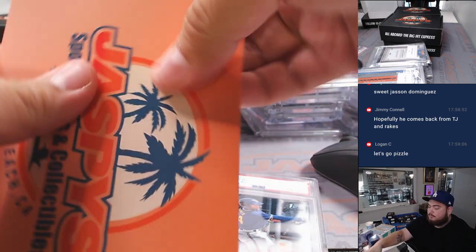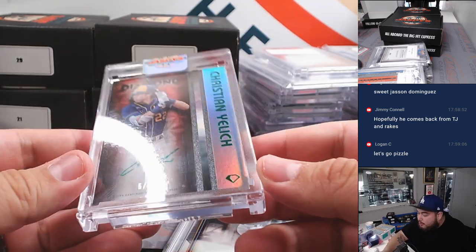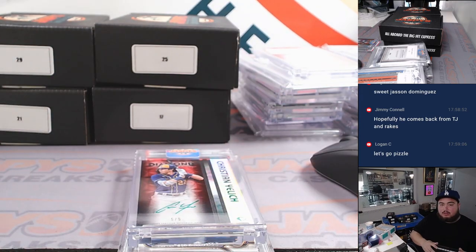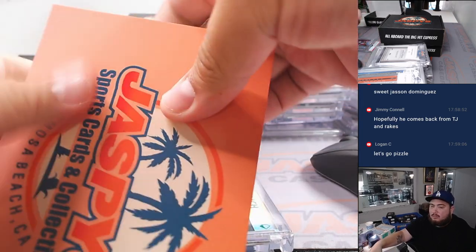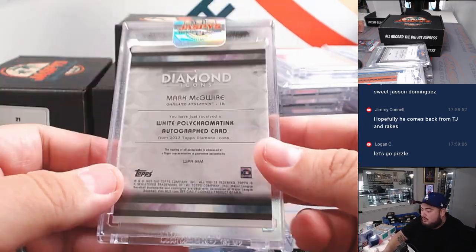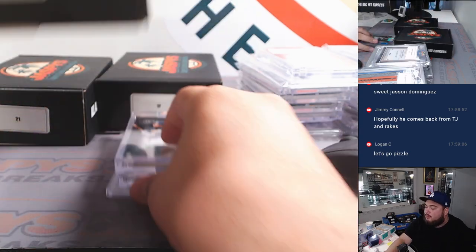Next one. How about Christian Yelich? Green ink, 5 out of 5. Not a sell sheet, but a very nice hit. And we got a green ink out of 10. Mark McGwire, 6 out of 10. Diamond Icons. All right, three more to go.